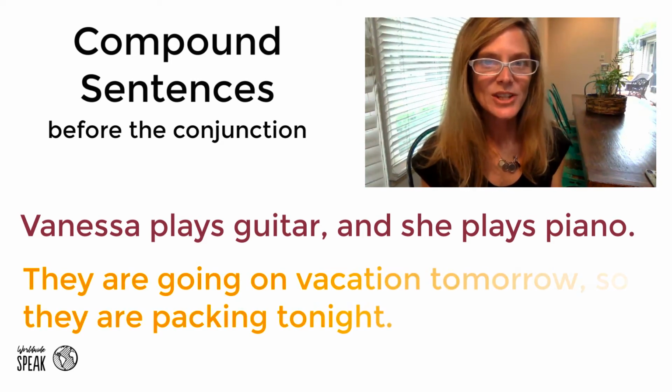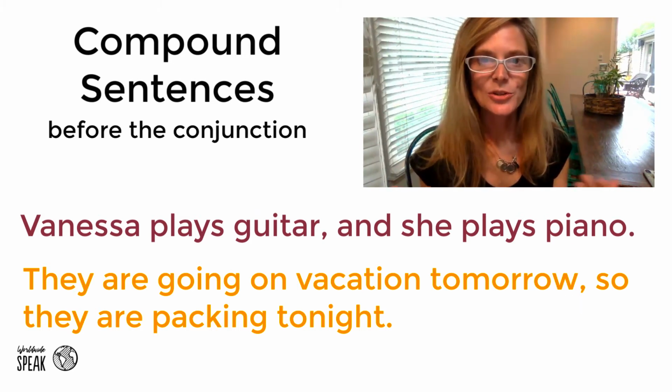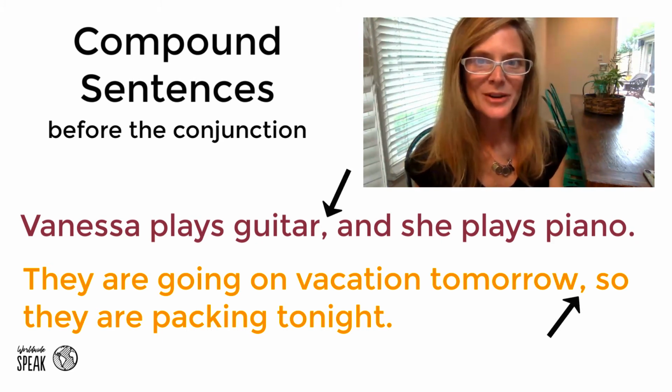Another example looks like this. They are going on vacation tomorrow, so they are packing tonight. You can see in that sentence, we have the two independent clauses. They are going on vacation tomorrow. They are packing tonight. They're joined by the conjunction so with the comma before it. So it's a compound sentence. They are going on vacation tomorrow, comma, so, which is the conjunction, they are packing tonight. You can see we use the comma before the conjunction when we have a compound sentence.